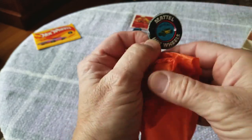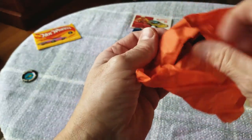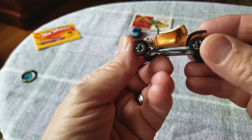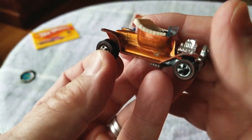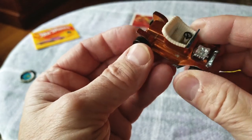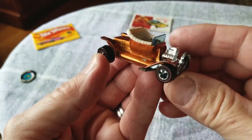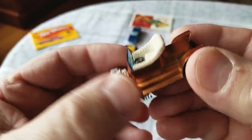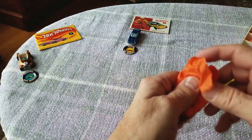Hot Wheels, Hong Kong button. Let's see, I believe this one's going to be orange. And here it is, orange. I was hoping this would be a real nice one. Let's take a look. Well, it's not mint, but it's nice. Now, of course, I do like mint cars. I've been doing this a long time, so I've seen it all. It's in decent shape. Orange, but orange is a tough color. Orange Hong Kong. That is a tough, tough color.